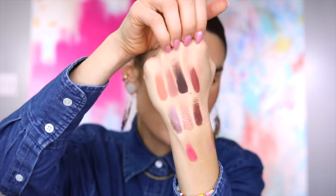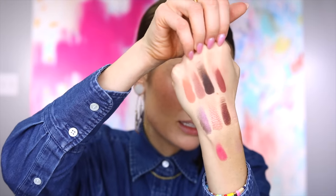I've only used this on top of something that I was already wearing. Like I already had a little bit of an eye look going and I just smashed some of this on. And so I'm excited to do an absolute from the ground up kind of look here. But like these mattes, she can really kill it with a matte. The mattes are so consistent and beautiful.